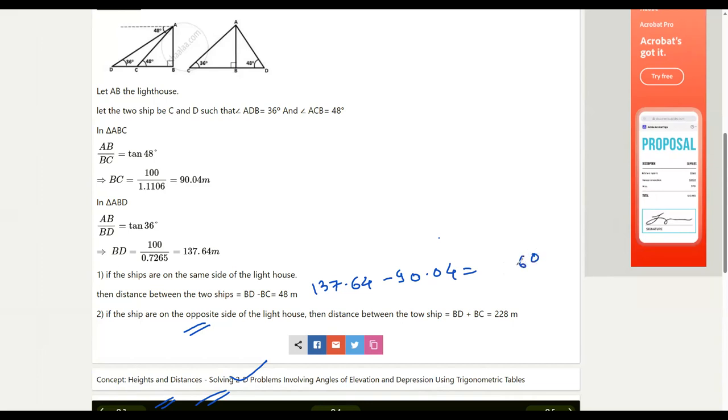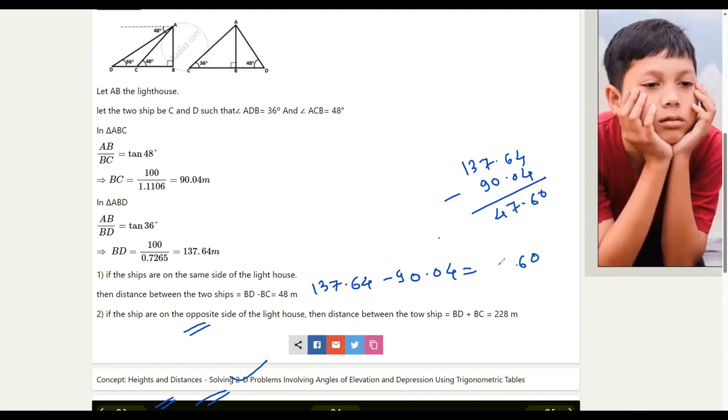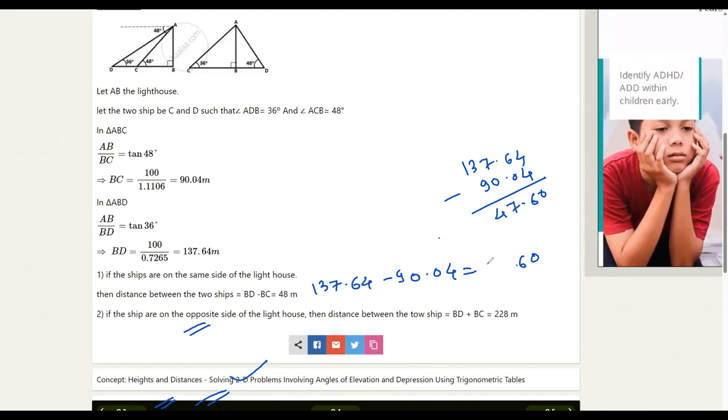It's 48 meters. No, it will be in fraction, no? 137.64 minus 90.04. It's some fraction, 47.6, so I'll round it off to 48. Yeah, 47.60. So you can round it to 48.